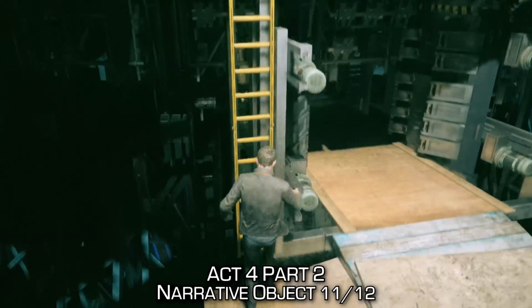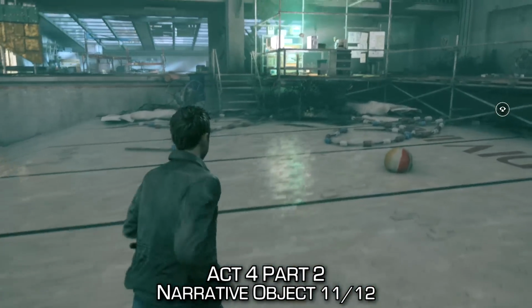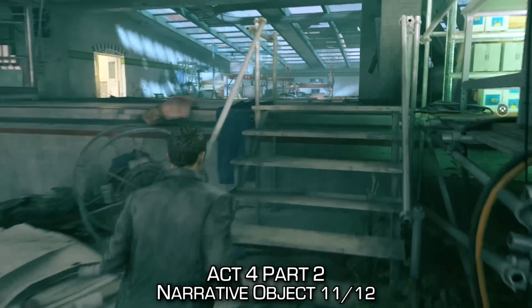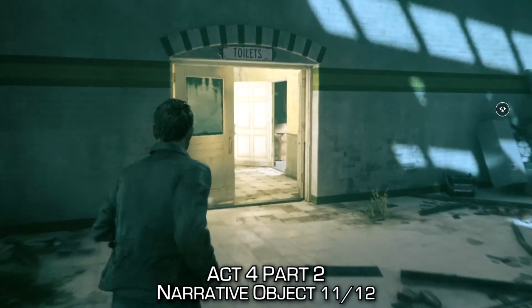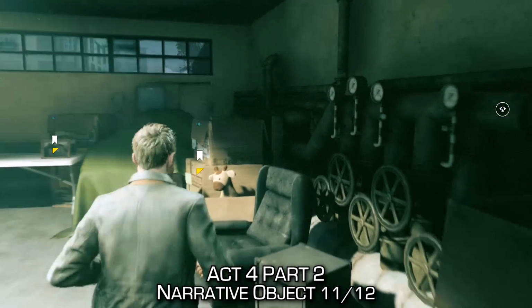After examining the controls, you'll realize there's a problem with them, and you're going to need to fix that problem, which will now allow you to open up a door leading into these side washrooms. Now, inside of the first room, you'll notice that there is a stuffed animal, which is not necessary to be viewed, although I view it anyways, and a photo, which I view for narrative object number 12.